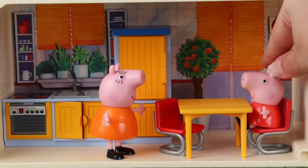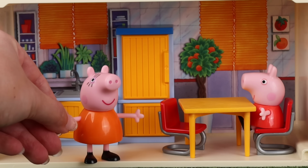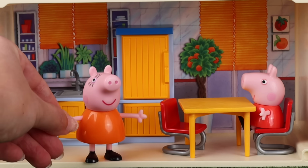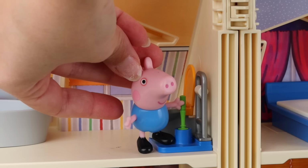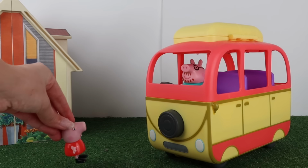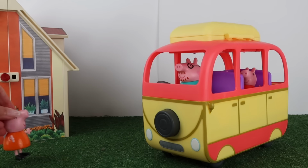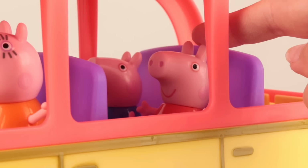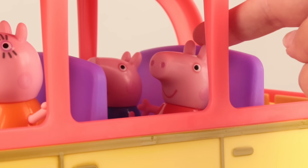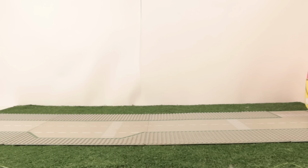I think he's in the bathroom. George, if your stomach hurts, there can be no surprise. Let's go then. It doesn't hurt anymore. Aren't my friends coming? They are already there, waiting for you.